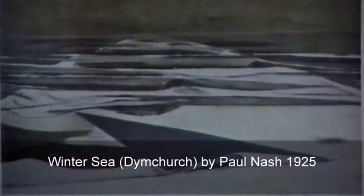He wrote, "I have stayed on Romney Marsh and have watched the sky darken across the dyke flats at Dymchurch and the channel towards the French coast as the sun sets at my back, and have noticed the strange unity of sea, sky and earth that grows unnoticed at this time and place."